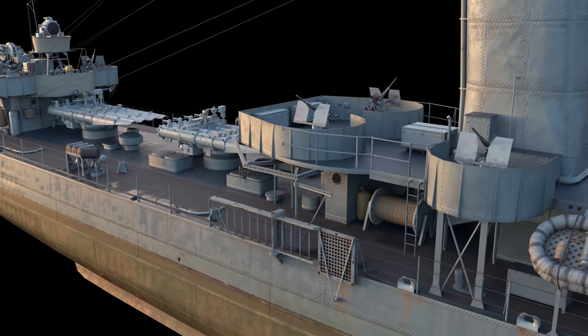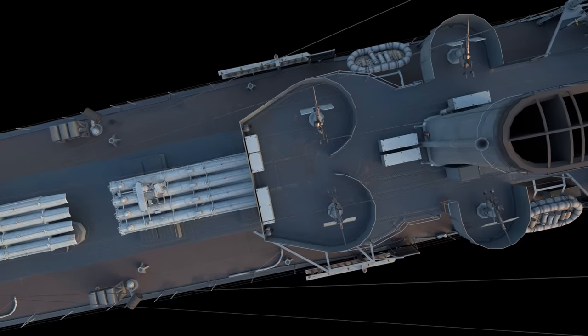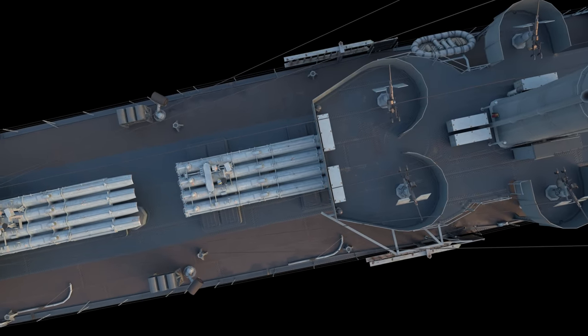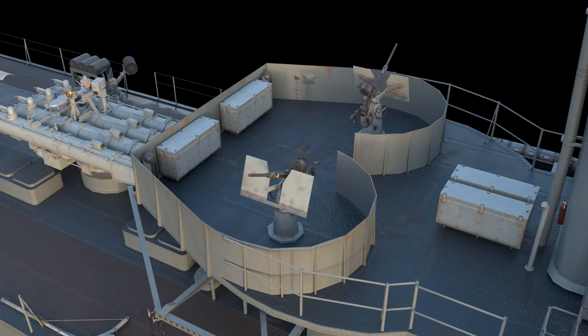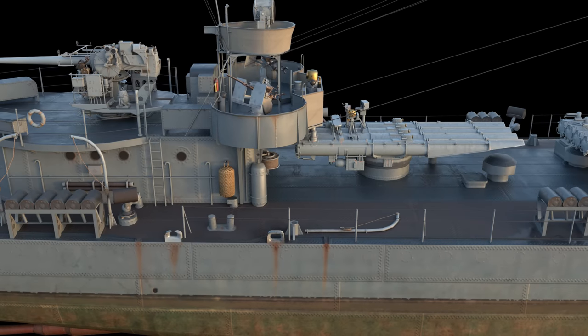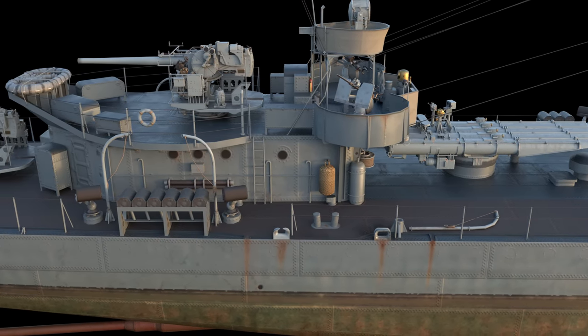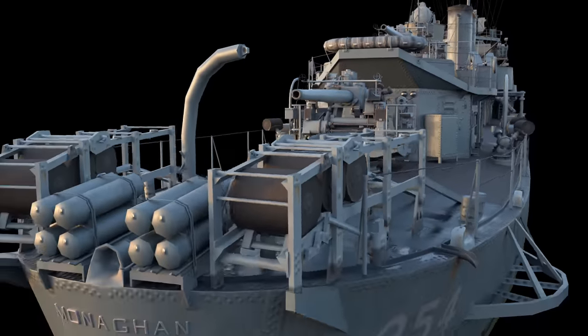Their armaments, including 2 533mm quadruple tube torpedo launchers, were mounted along the midship line. In 1942, Monaghan and her sister ships received reinforced AA defenses. The machine guns were replaced with 4 20mm Oerlikon guns, and 4 more such automatic guns were installed in place of a main battery gun.